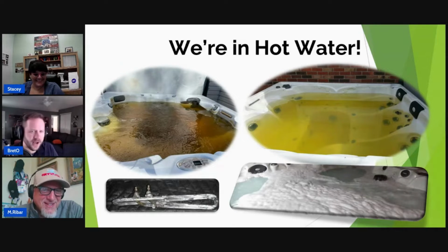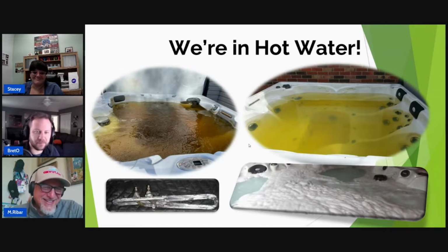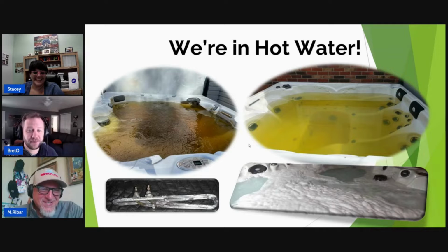Yeah. So obviously you never want your hot tub to look like these two pictures up here. I mean, why would you fill your spa up with cola? Or pee pee. Now, these pictures were actually provided to us by dealers out in the field that were dealing with issues. That's why we call them dealers. Yeah.